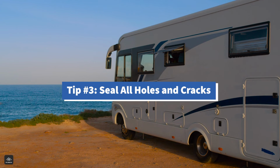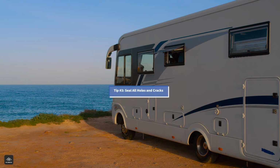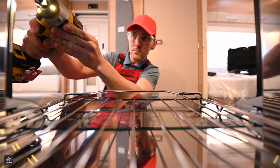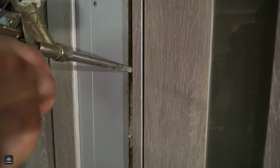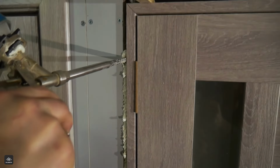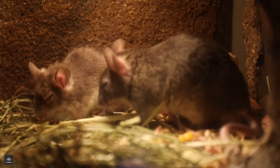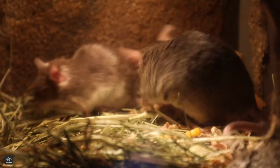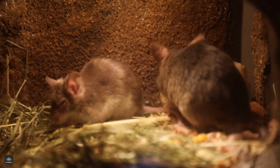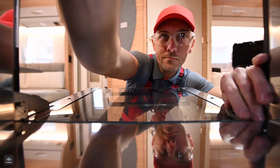Number three, seal all the holes and cracks. The easiest way to seal off openings is to use a spray foam, RV sealant or caulk, or steel wool, or a combination of the three. You simply fill or cover the small holes with these materials to make sure mice can't get in. Note that steel wool is a good choice if you want to easily remove it later on, for instance, you might want to use it for vents or open pipes while your RV is in storage. Just be sure to mark these areas with brightly colored tape so you remember to remove the steel wool later.